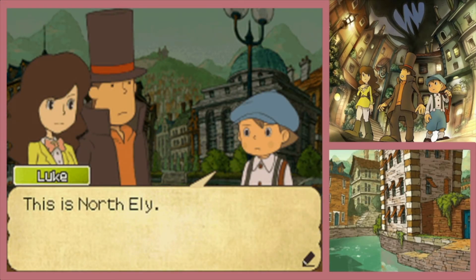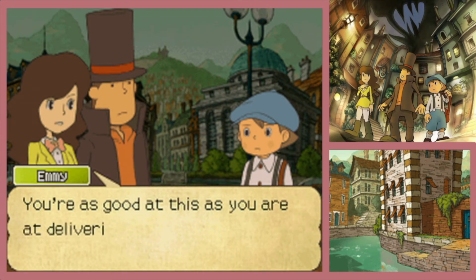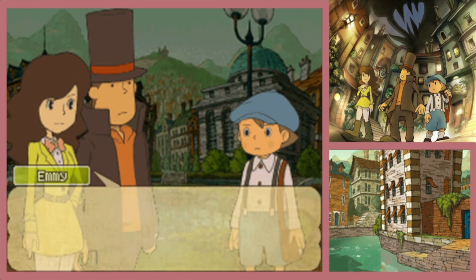This is North Alley. You're a great tour guide, Luke. You're as good at this as you are at delivering hidden messages. Hidden messages? Yes, like the one in the letter where you wrote help SOS. What was that all about?